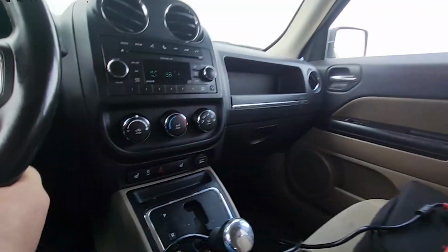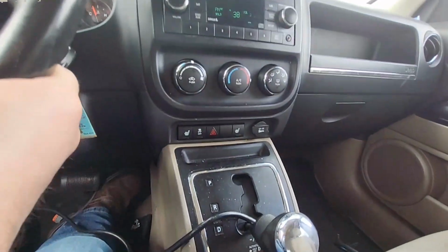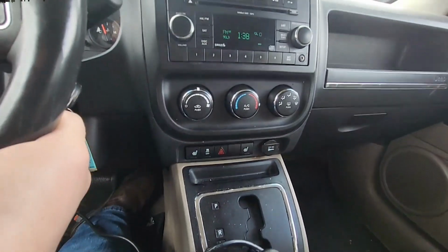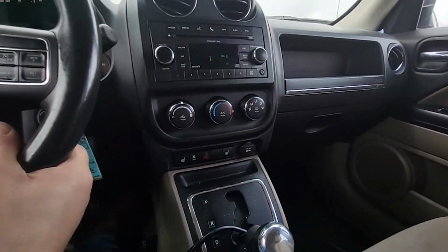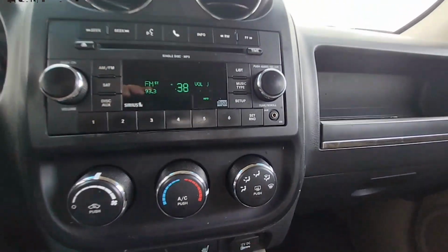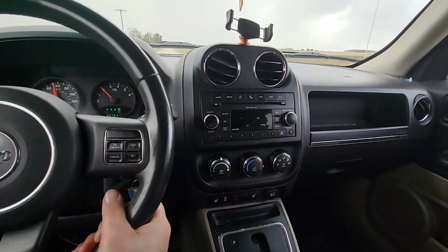But, looks like we got butt warmers. That's kind of nice. What else we got in here? Got an auxiliary plug over here on the radio. We're probably going to be replacing that radio.